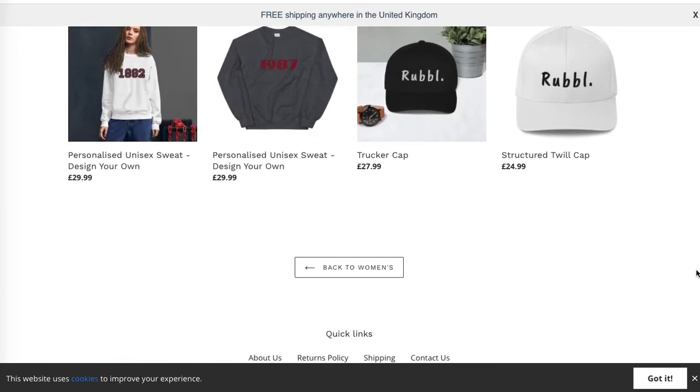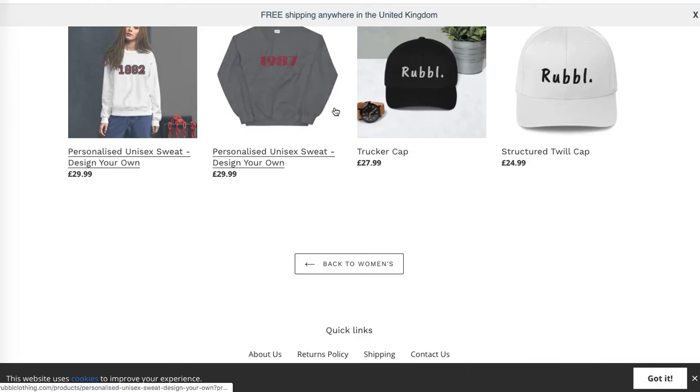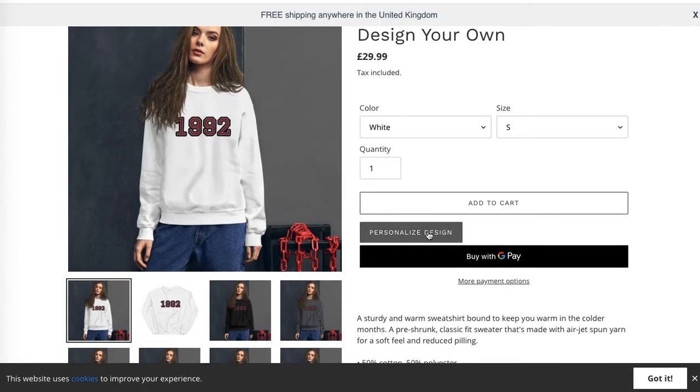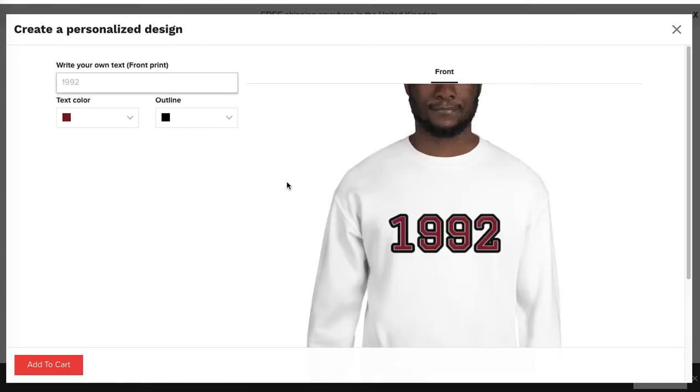Okay, so there are relevant products here as well. People can personalize the product as well. Create personalized design. Okay, so it loads. I can outline the color and put a year. It's quite nice actually. And put any year. It's quite nice, yeah.